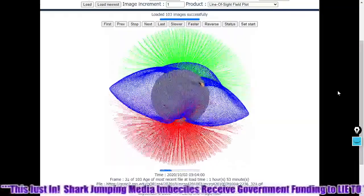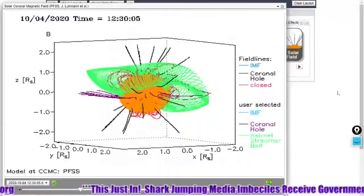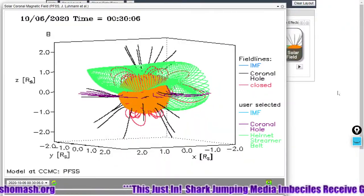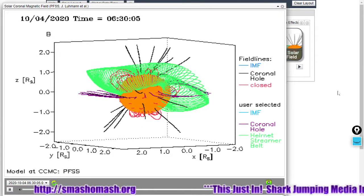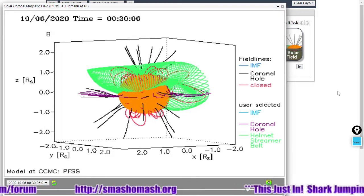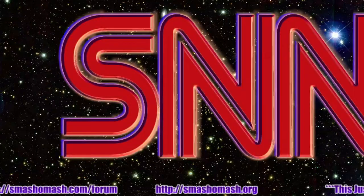Here's the line of sight field plot, which also shows you the B field in blue. Nothing to write home about there. And here's the coronal magnetic field plot, looking at just the sun's corona. And you can see those South Pole closed potential field force lines in pink.